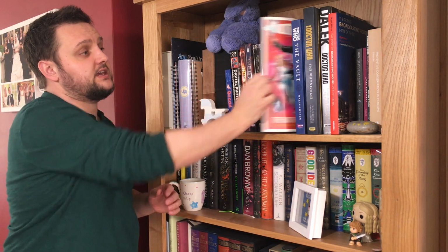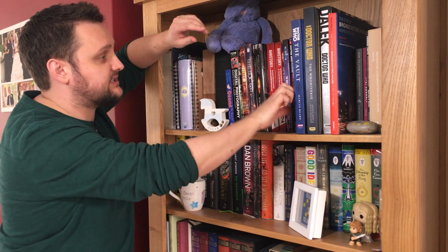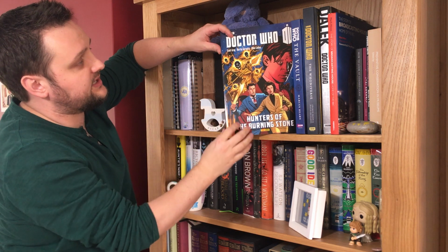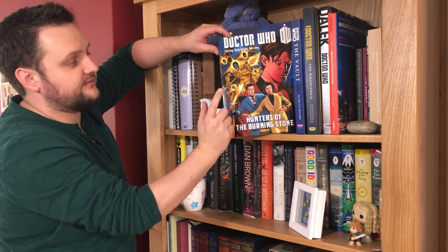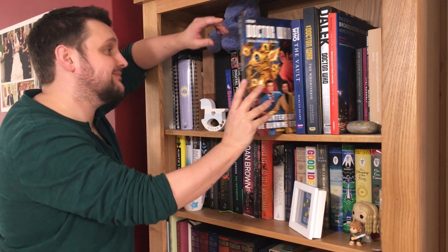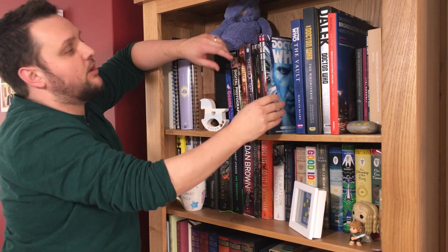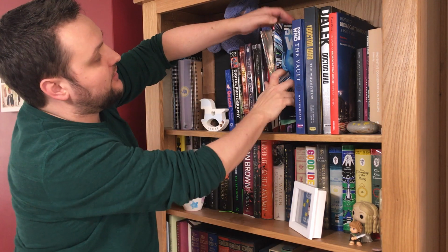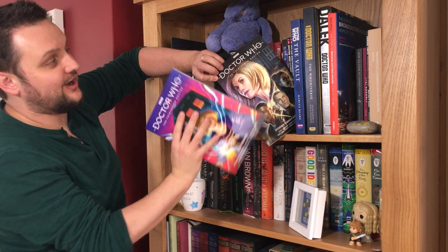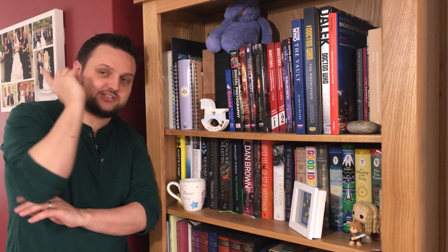I've got a few comics. So I've got the 9th Doctor Who magazine collected comics. I've got Panini comics from Doctor Who magazine again. Hunters of the Burning Stone with the 11th Doctor and Ian and Barbara. Specifically why I picked that one up. From the Titan range, I've got volume 1 and 3 of the 9th Doctor and volume 2 and 3 of the current Doctor. I don't have volume 1 of the current Doctor because I had them all in individual issues. I will probably get it eventually.